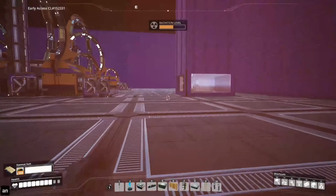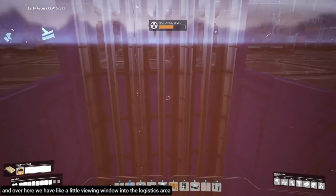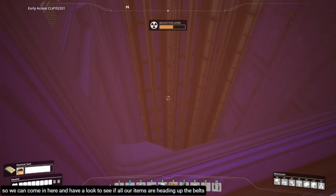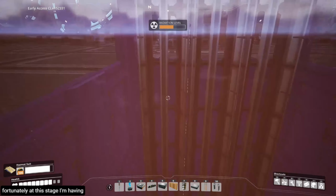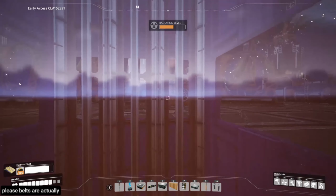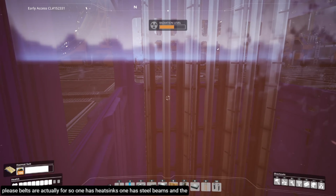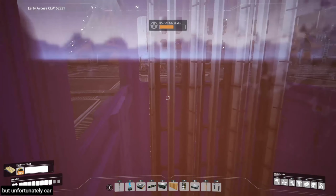And over here, we have a little viewing window into the logistics area. So we can come in here and have a look to see if all of our items are heading up the belts or whether we need to fix it. Unfortunately, at this stage, I'm having a lot of trouble with belt rendering. So these belts are actually full. One has heat sinks, one has steel beams, and the other has the electromagnetic control rod. But unfortunately, you can't see them here. We just know that they're there.